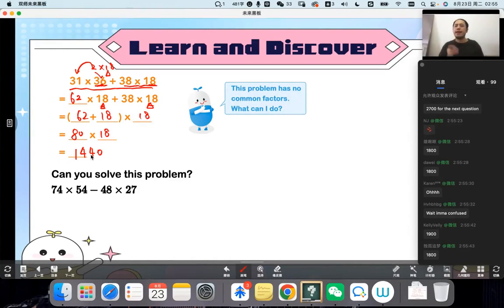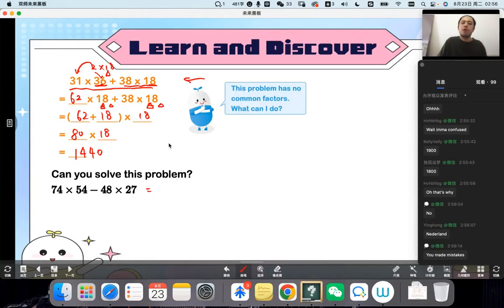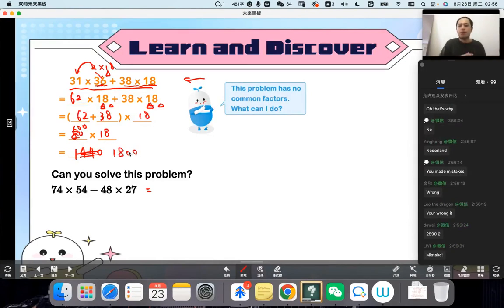So this question is a little challenging. We don't have common factors in the original expressions, but after we change something, we will find two multiplications with the same number. And we practice this method in this question. And the 3, I think it should be 38, and that should be 100, and the answer should be 1,800. Okay, thank you guys, my bad.